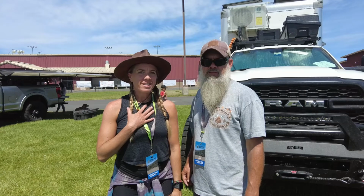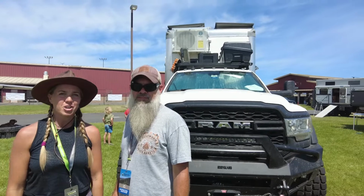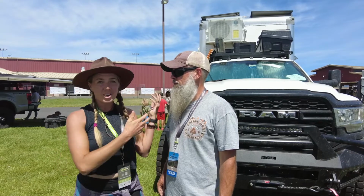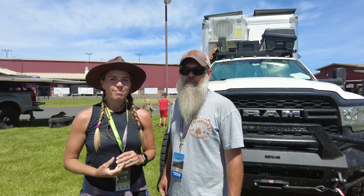Hi, my name's Jen. My name's Kurt. We are Overland Uncharted. We have 2 little boys, and this is our home on wheels. We live in Macho, and it is a Ram 5500. And we built out the box on the back in just under 8 weeks recently. We've been on the road full time since January 2021, but we actually just finished building this in April of this year. Well, let's take a tour around it. Sure. All right, let's do it.